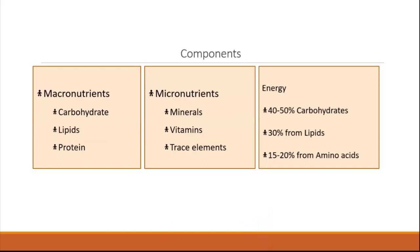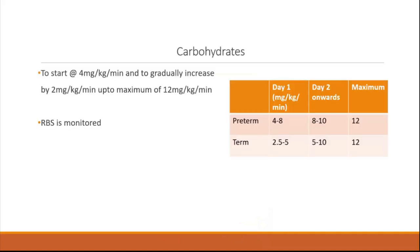Then the components: macronutrients, which are carbohydrates, lipids, and proteins, and micronutrients, which are minerals, vitamins, and trace elements. The energy derivation is 40 to 50% from the carbs, 30% from lipids, and 15 to 20% from the amino acids.